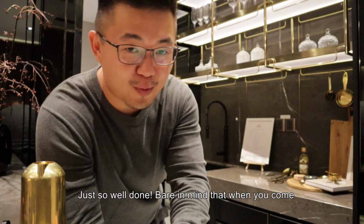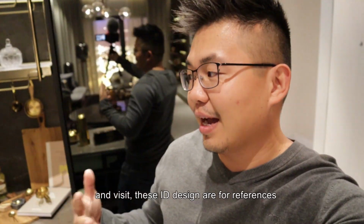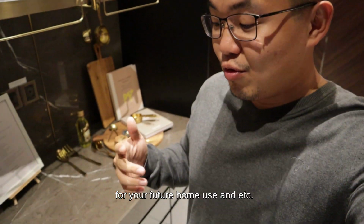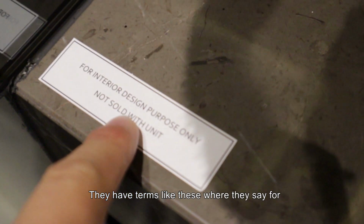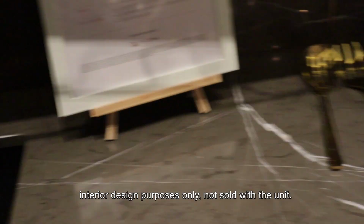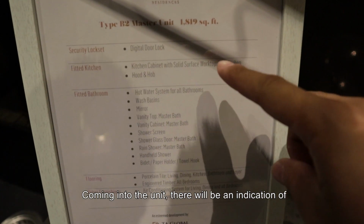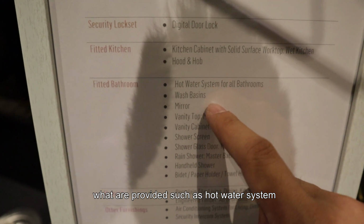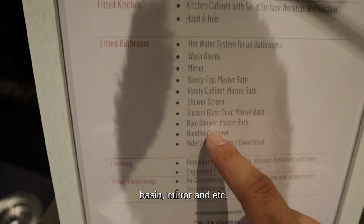But just bear in mind when you come and visit, these ID designs are references for your future home use and things like that. They have terms like this where it says for interior design purposes only, not sold with the unit. When you come into the unit, there will be an indication of what is provided, like the hot water system, basin, mirrors, things like that.